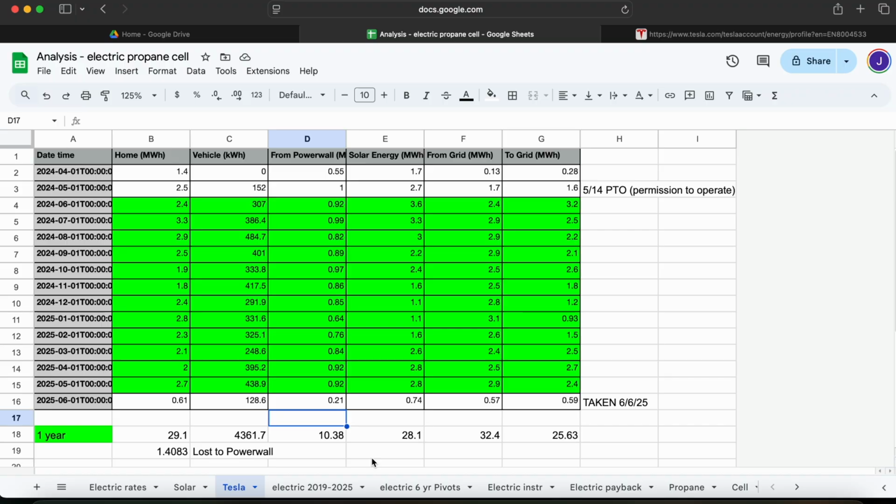So that's how I kept it apples to apples as much as possible. Let's jump over to the first thing: how much do we generate? And this is all from the Tesla app, but I did validate it through linking it over with the electric company's information just to make sure that everything tied down nicely, and it definitely did.